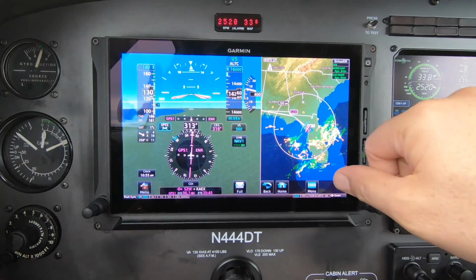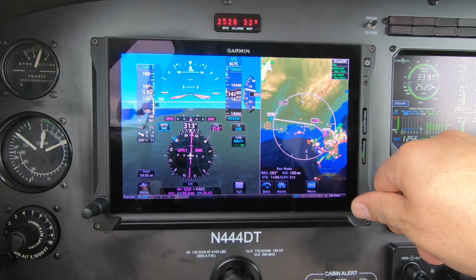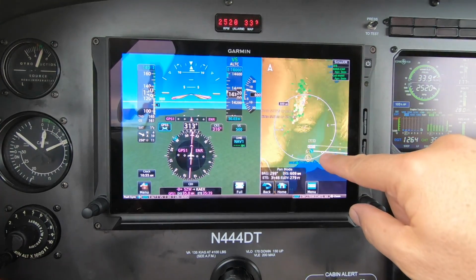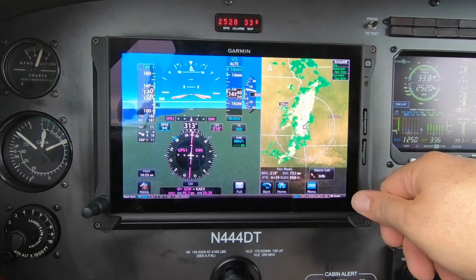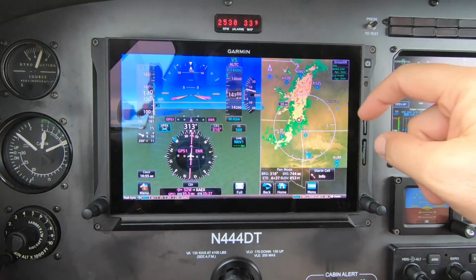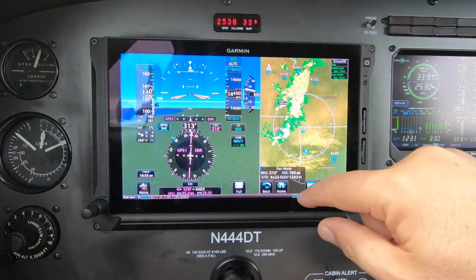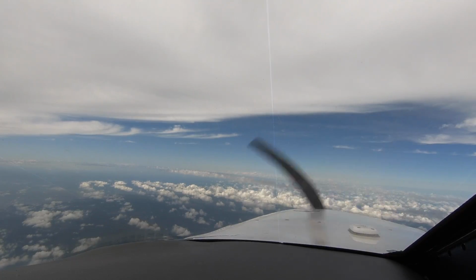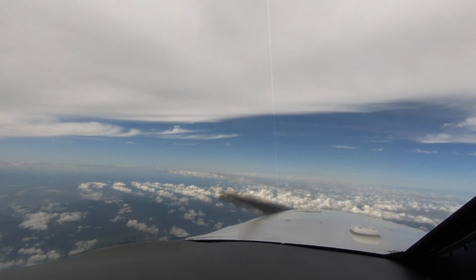All right, so all of the storms are behind us, except for that. Where is that? Oklahoma, Missouri.